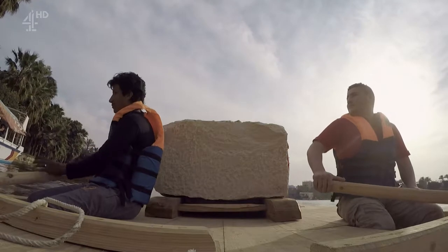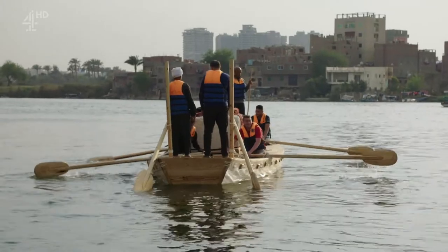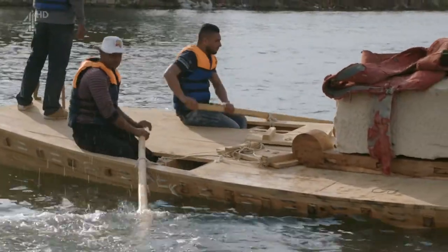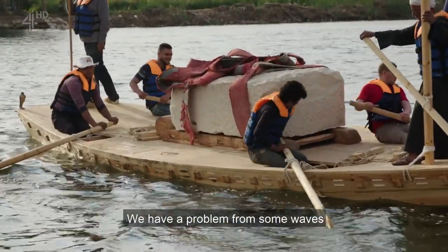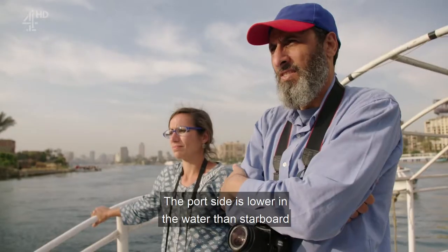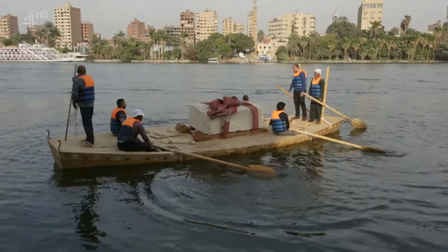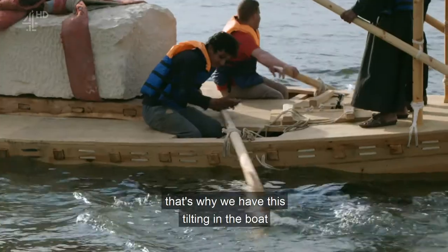Mohammed's crew will try to maneuver their cargo straight across the Nile. That's far shorter than Mera's regular run. It seems difficult for them to row. We have a problem from some waves. Port side is lower in the water than starboard. The rocking of the boat is causing the limestone to slip. The block has shifted a little bit to the port side. That's why we have this tilting in the boat.